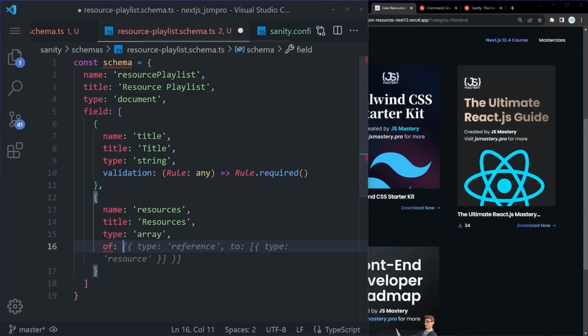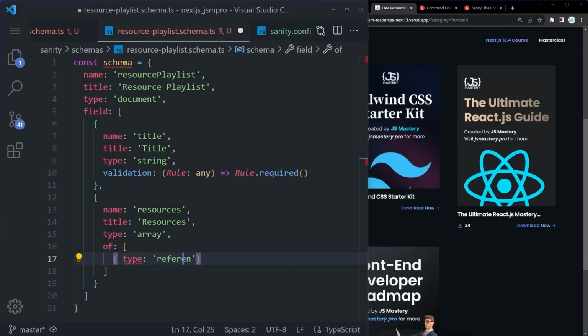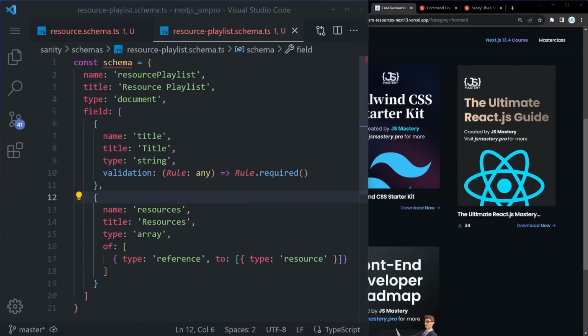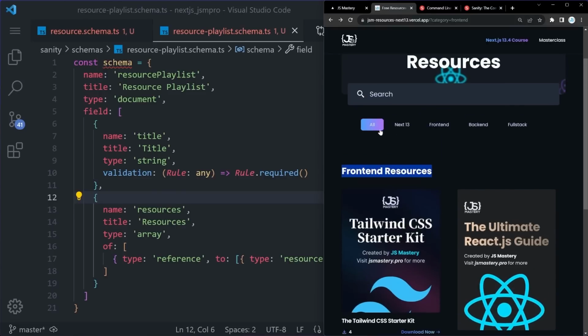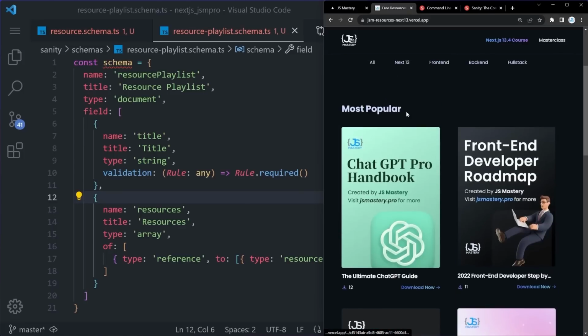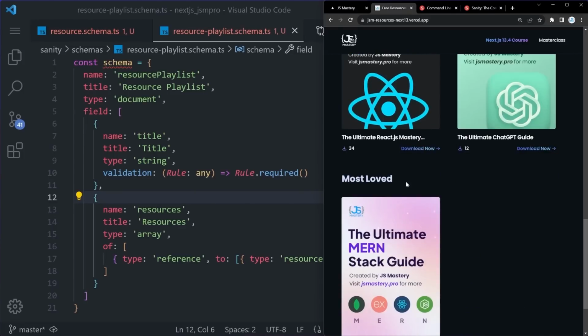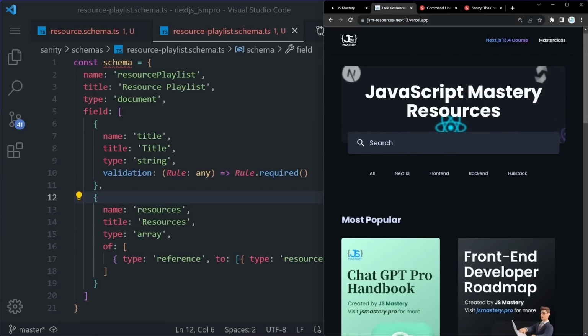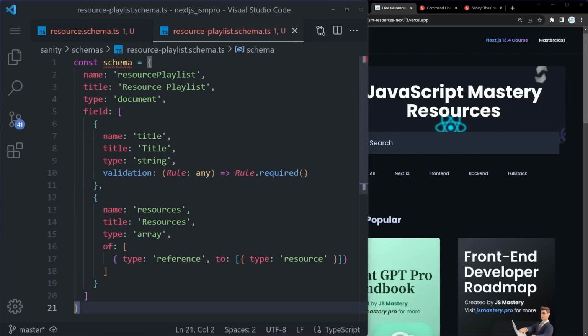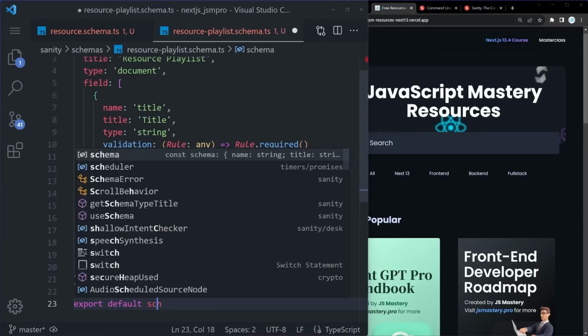And then we can declare of what. It's going to be an array of type is equal to reference. And what is it referencing to? Well, it's referencing to an array of type is resource. This is going to allow us to create as many playlists as we want. So for example, we can have front-end resources. Well, this is a category, but on the homepage, we can have most popular, we can also have latest, we can have most loved, and so much more. You'll be able to create different arrays or playlists of resources. Then we can also export default this schema.